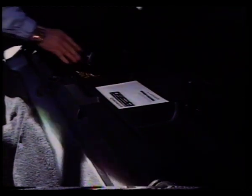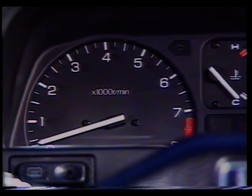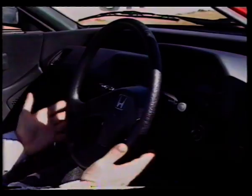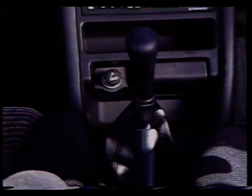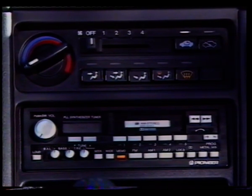For the driver, the CRX is nicely set up with big dials for speedometer and rev counter, smaller gauges for fuel and engine temperature, a neat steering wheel, and a five-speed close ratio gearbox to stir up the engine. There's a stereo player too, as well as electric outside mirrors and power windows.